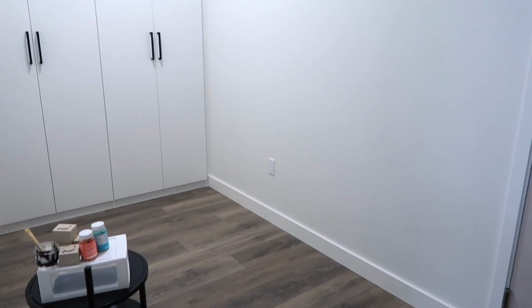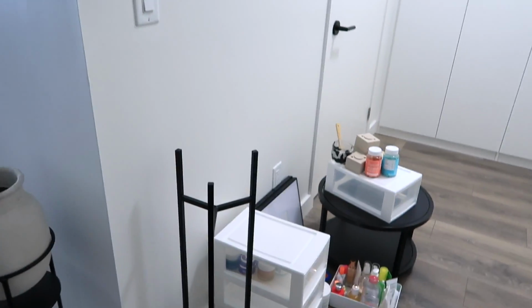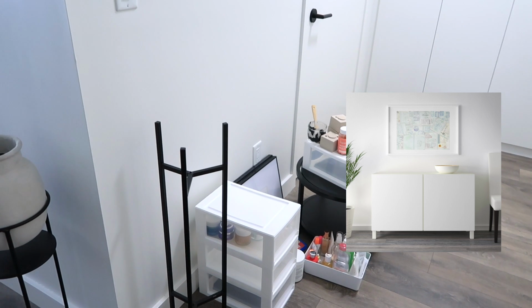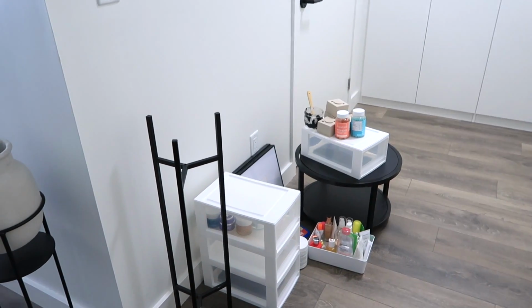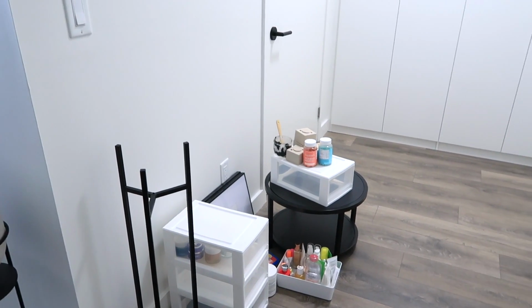I just didn't know what I wanted to do, but I also didn't want to choose something that was really large because I don't want to enclose the space. I do have the option of putting the Besta over here because it will fit. For those of you who don't know what the Besta looks like, I will post a picture over here. It's so minimal, so pretty. This is why I love IKEA furniture. It's affordable, but it's already my style. It's hella minimal, and a lot of my furniture is already from IKEA.